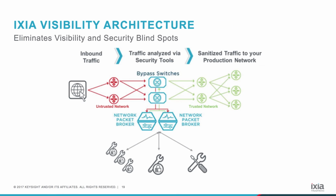So everything that I just talked about was out of band. We were copying data from the network and sending it to the tools. No data was going back. But there's also the concept of a bypass or inline. If I want to bring all these tools inline, so rather than just looking and saying, well, I think an intrusion might be happening, maybe I want to prevent an intrusion from happening, I can bring these tools inline, and this is where a bypass switch comes into play.